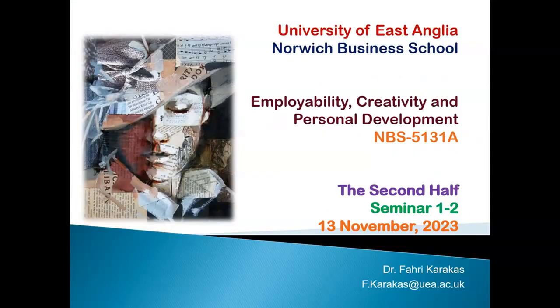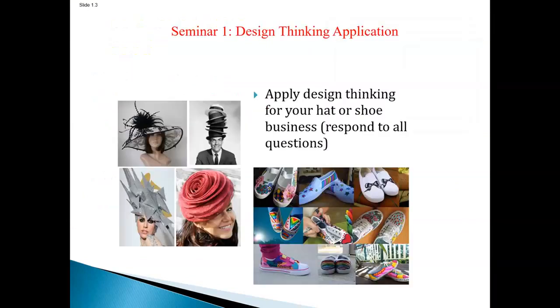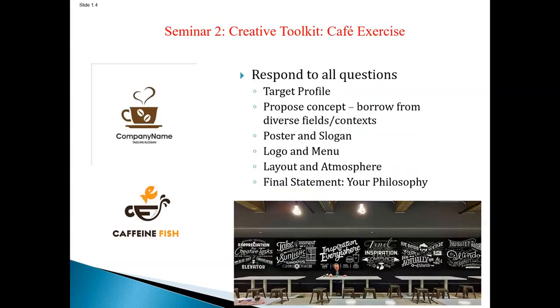Welcome to the second half. The first two activities of the second half are design thinking and cafe exercise. You'll be using creative skills, design thinking skills, and AI tool skills at the same time, with these innovation skills. So you will be using lots of skills that you will need as an entrepreneur, as a content creator as well. So the first activity, you'll be either designing hats or shoes, and in the second activity, you'll be designing a cafe from scratch, including the poster, slogan, logo, menu, layout, and its philosophy.